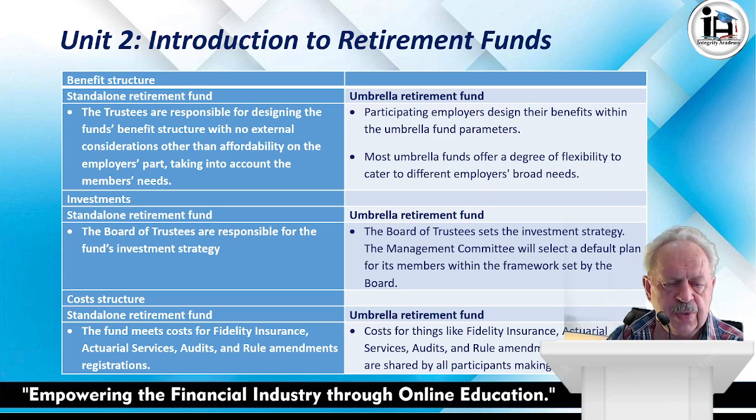Right. If we look at the investment side, the board of trustees are responsible for the investment strategy, whereas on the umbrella fund side, the board of trustees set the investment strategy. The management committee will select a default plan for its members within the framework set by the board. If we look at cost structures for the standalone retirement fund, the fund meets costs for fidelity insurance, actuarial services, audits, and rule amendment registration. Costs on the umbrella fund side, for things like fidelity insurance, actuarial services, audits, and rule amendment registration, in this case, are shared by all the participants, which then makes it a cheaper arrangement.